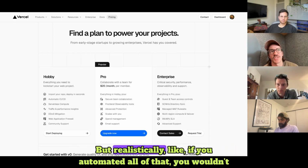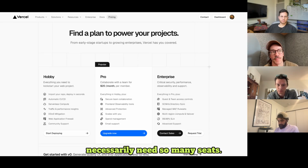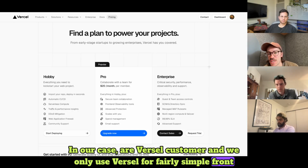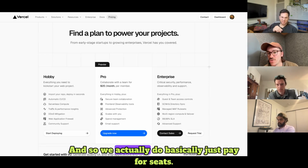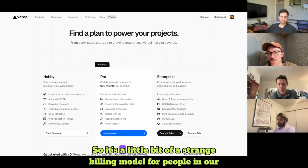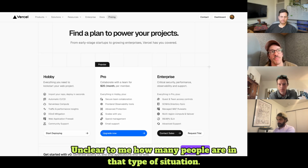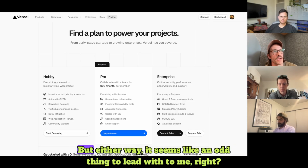But realistically, if you automated all of that, you wouldn't necessarily need so many seats. In our case, we are a Vercel customer and we only use Vercel for fairly simple front end parts of our stack. And so we actually do basically just pay for seats. So it's a little bit of a strange billing model for people in our situation specifically. Unclear to me how many people are in that type of situation. But either way, it seems like an odd thing to lead with to me.